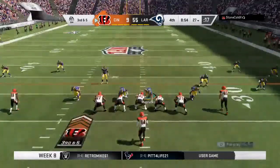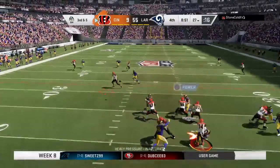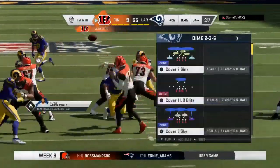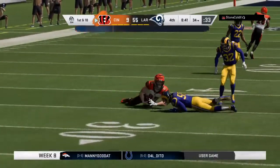I don't think we've ever awarded an MVU, most valuable unit, but you're right, it might go to them in this game. I like that, MVU. Well done. And he gets it to the 34. Good enough for the first. Dalton to his big target, Eifert for the Cincinnati first.